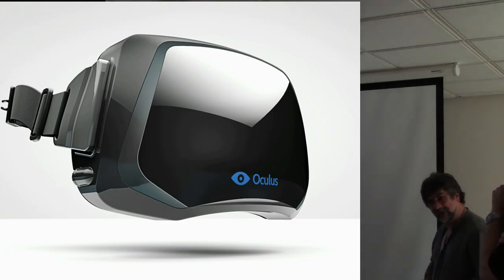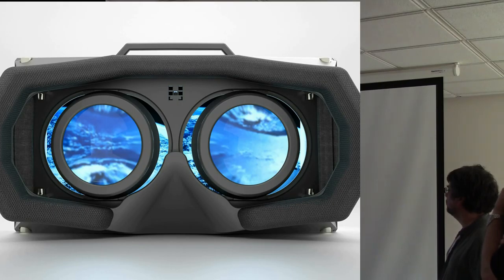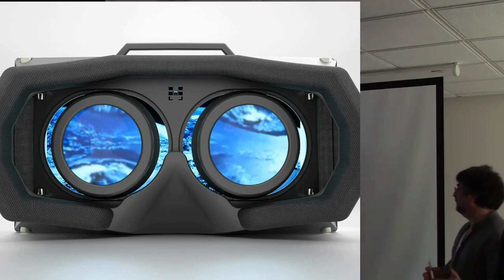as has been pointed out. This is what you see when you're looking into the front of an Oculus Rift. It's a stereoscopic view. The parallax has all been sorted out. Motion lag, the whole thing is sorted, so it's totally immersive.